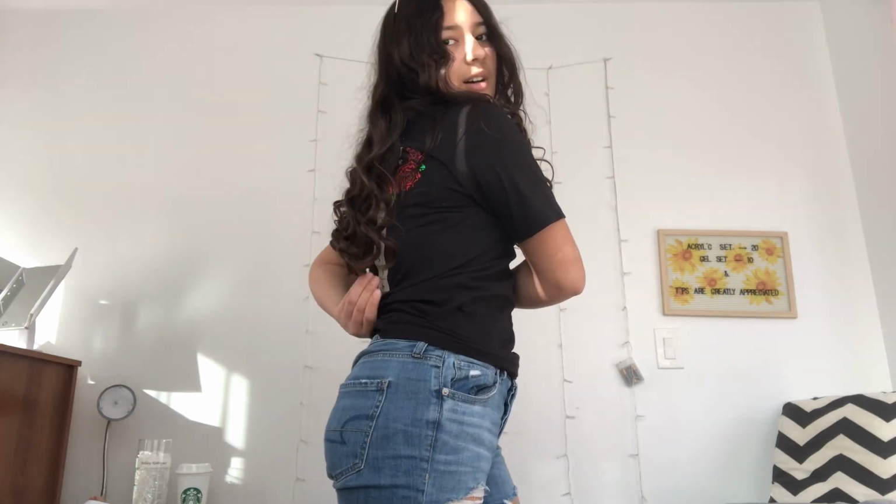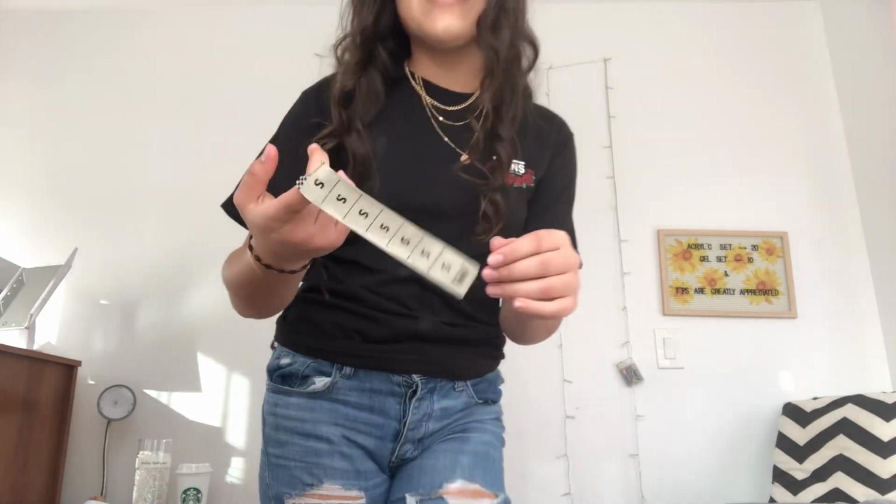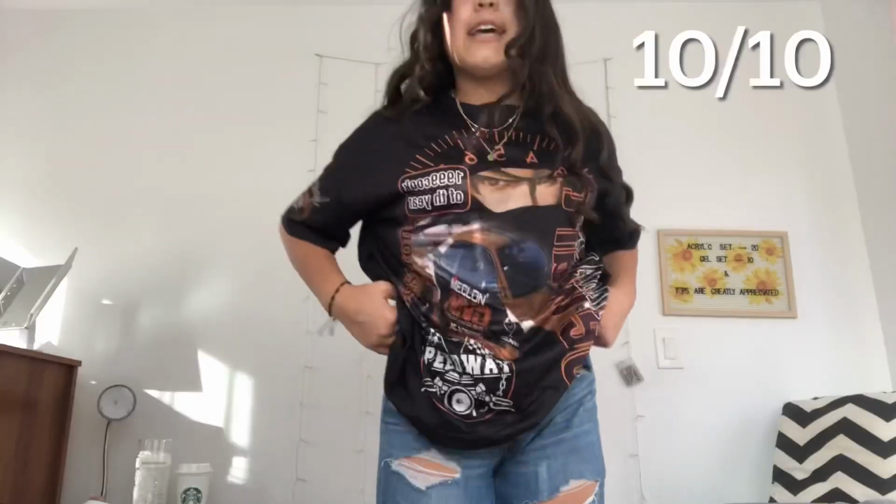This outfit is literally beautiful. You can never go wrong with this. It's a Vans t-shirt that my brother got me. This is the only thing that's from Shein. This is just an outfit that I wanted to show you guys because I had it. What the heck is this? Oh, this is like the tag. I had this on the whole time. I didn't even notice. This outfit is a 10 out of 10. Let's try on this one. 10 out of 10. I like it.